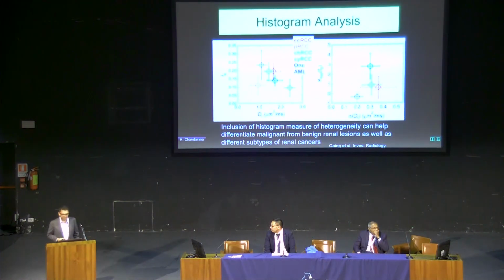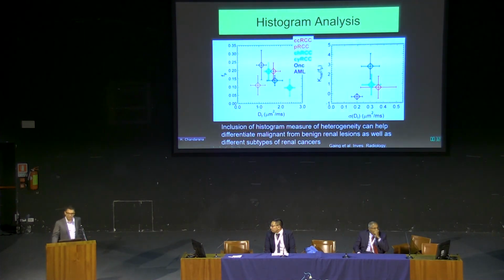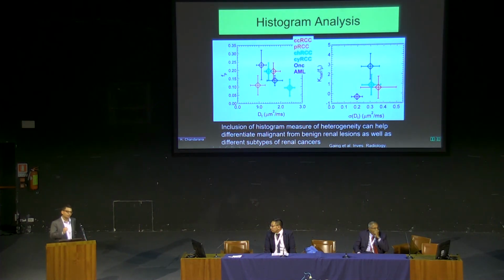And just a little data from our group a while ago. Basically what we did here was we did diffusion imaging with multiple B values. So we did a low B value used to calculate the so-called perfusion fraction and a high B value to calculate the true diffusion coefficient, or DT. And then we also looked at heterogeneity of these lesions.